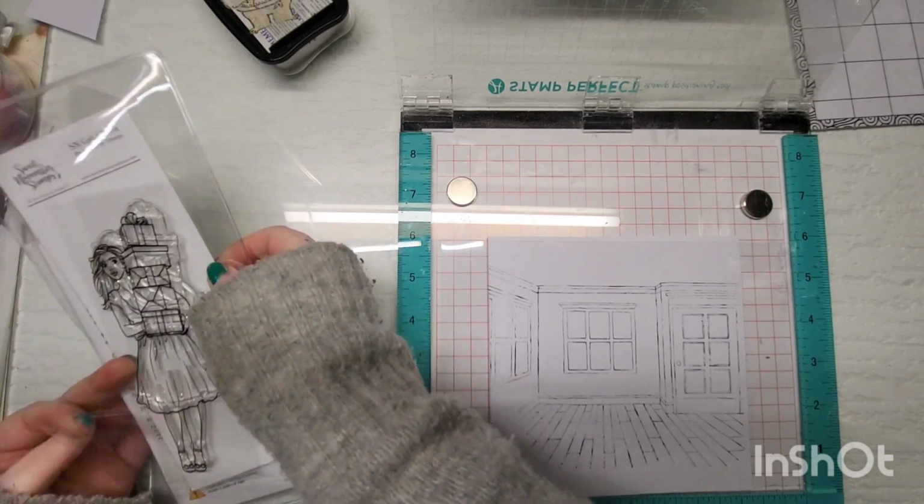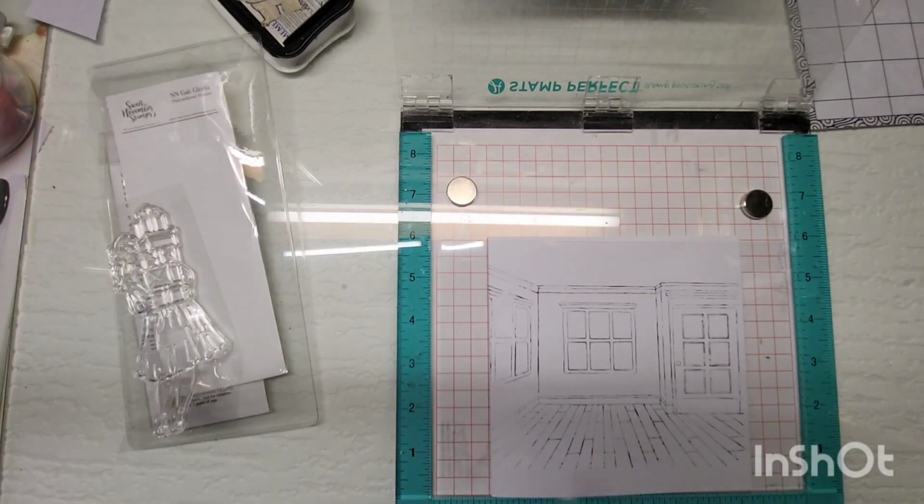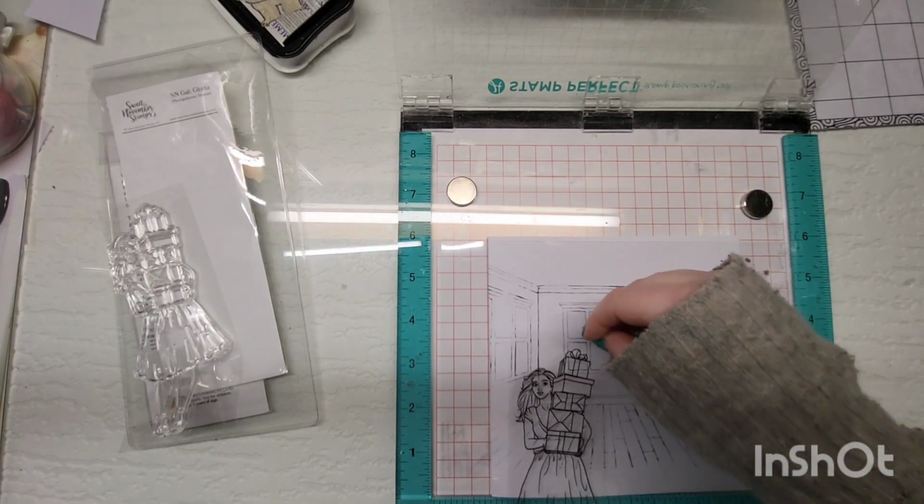I use a piece of acetate to help me line up everything that I need to. Everything I use is going to be linked in my description for you, as always.